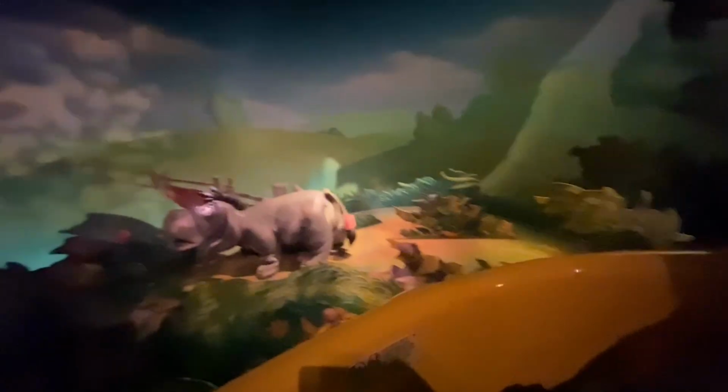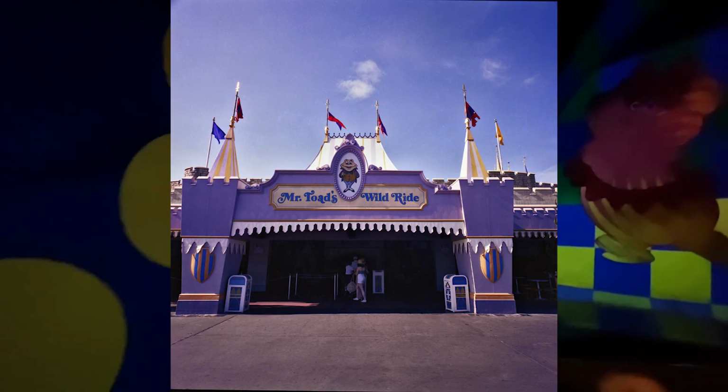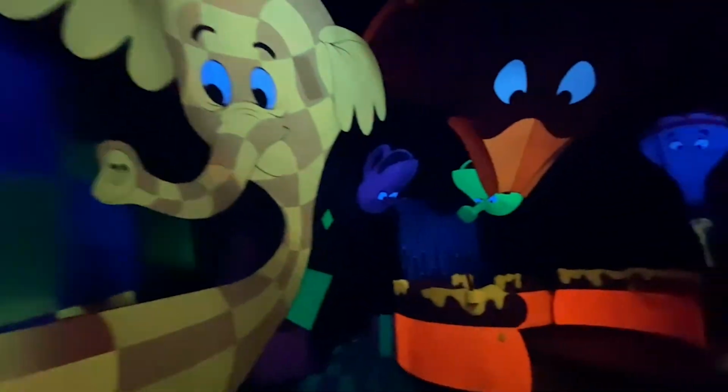So this next one is a ride, The Many Adventures of Winnie the Pooh. This ride is a dark ride based solely off the movie The Many Adventures of Winnie the Pooh. Before this ride was The Many Adventures of Winnie the Pooh, it was Mr. Toad's Wild Ride. Mr. Toad's closed in 1998 to make room for Winnie the Pooh. The Imagineers made sure to leave a nod to Mr. Toad in The Many Adventures of Winnie the Pooh.